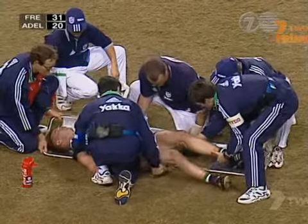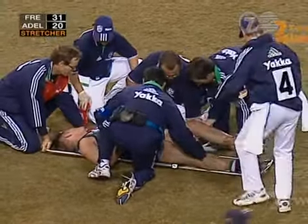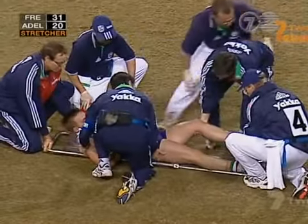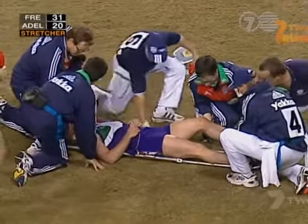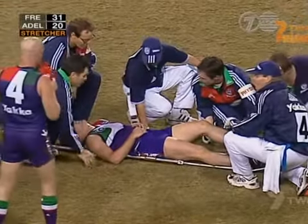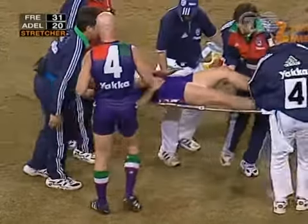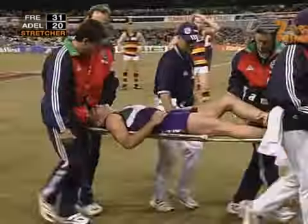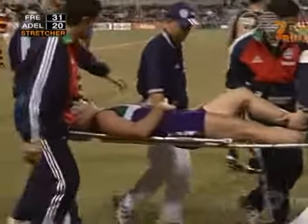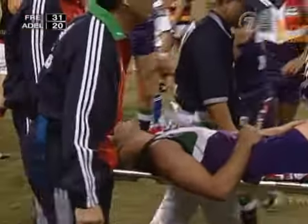Poor kid. Poor kid. I mean, we've seen Maher earlier tonight. Toya, we spoke to McManus at the start of the telecast, who had his second knee reconstruction after round 6, and this is an absolute blow to the Dockers with Toya, who had a terrific game last week against Melbourne. Very promising young player, and McGovern's going to come on for him. So 2 of their kids have been carried from the ground tonight.